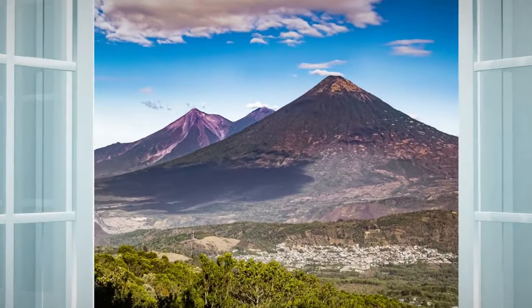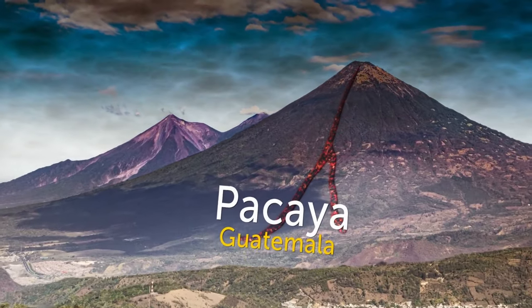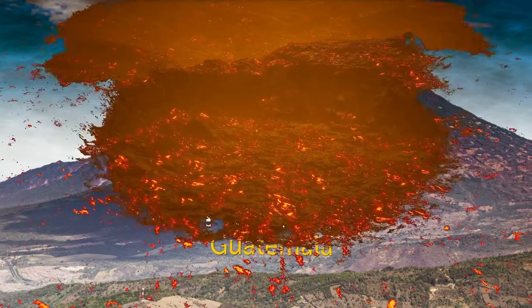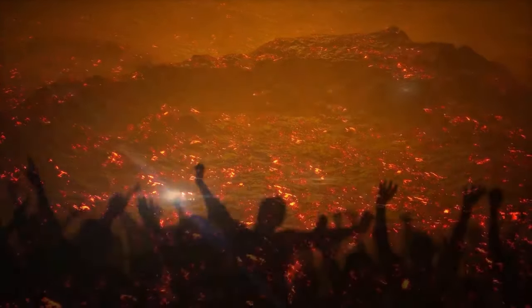Imagine staying in a hotel and waking up to the magnificent view of a massive volcano covered in glowing rivers of lava and clouds of ash. When it lets off heat, visitors to this area in Guatemala take a chance to roast some marshmallows there.